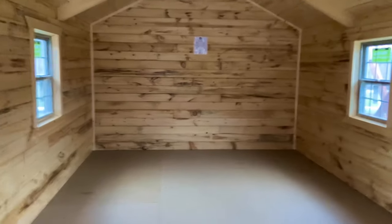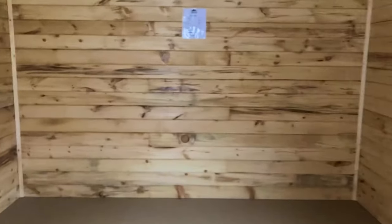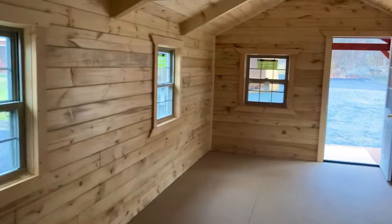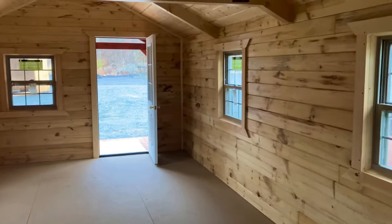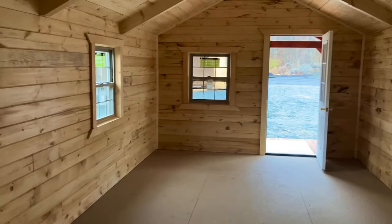Size in here. All right, first things first, let's see what the price is. All right, it's at 12 by 30 for 20,000. Pretty spacious. Lots of windows, nice and bright.